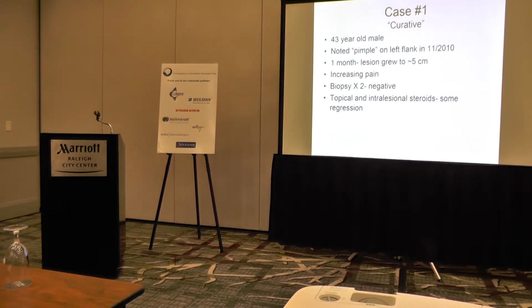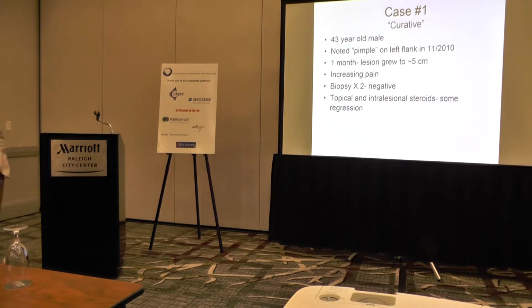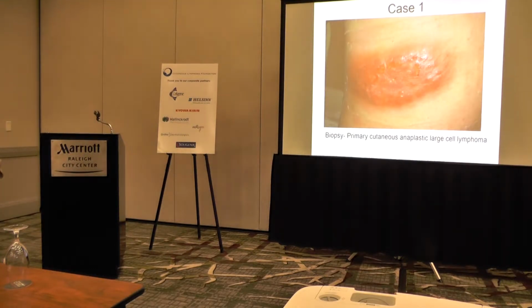So here's an example of a patient that we treated with electrons. This is a 43-year-old male. He noted a pimple, as he described it, on his left flank in November 2010. This is a patient I saw some time ago. In 1 month, this thing just exploded and grew to like 5 centimeters. It was painful. Numerous biopsies were done, which were not diagnostic. He was treated with topical and intralesional steroids, which caused some waxing and waning of his disease. But after about 3 months since he noticed this, a biopsy came back as primary cutaneous anaplastic large cell lymphoma.